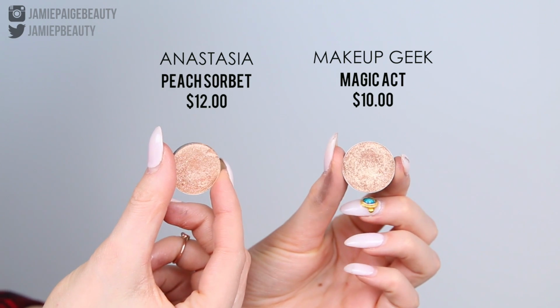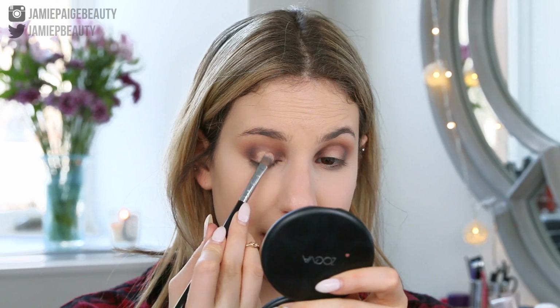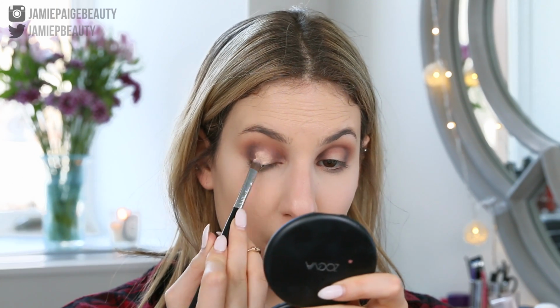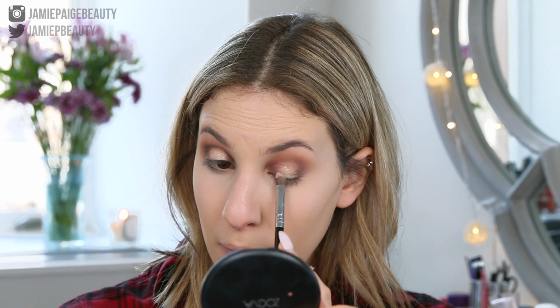So now it's time for the gold color that goes right in the center of the lid. I'm gonna be taking Anastasia Peach Sorbet and then Makeup Geek Magic Act. I'm gonna take a damp synthetic flat brush and I'm just going to apply this right to the center of my lid, just like that. So now wiping it off and using Makeup Geek Magic Act on the other side.